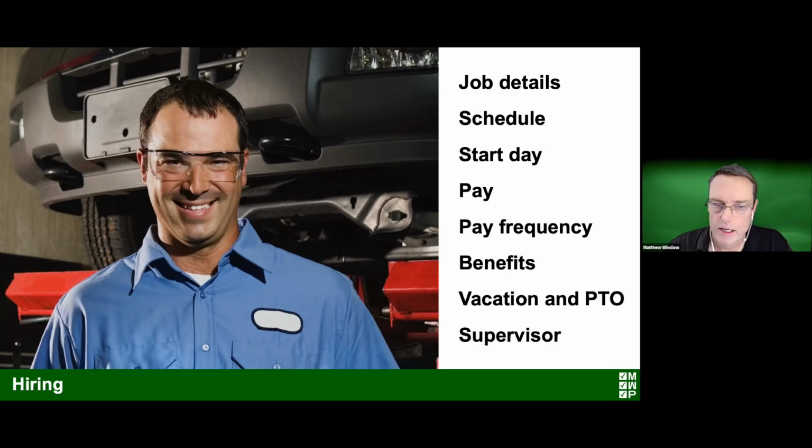Next one, hiring. You need to have the job details specified out so you know what you want them to do. Does anybody know the difference between a job details and a job description? How many of you guys have job descriptions for techs or employees? Do you have one? Probably. Does anyone ever read it? No. Do you even know what's in it? Probably not.